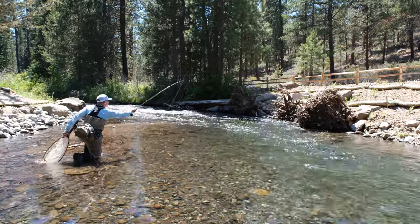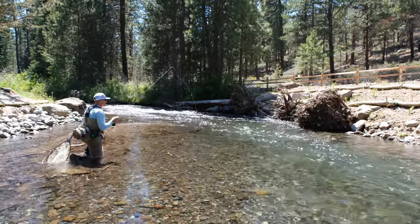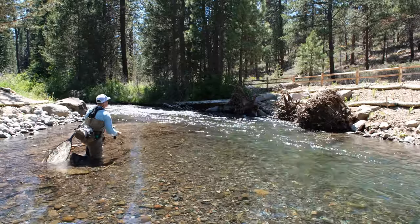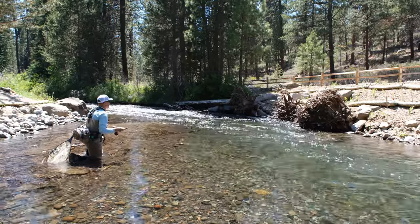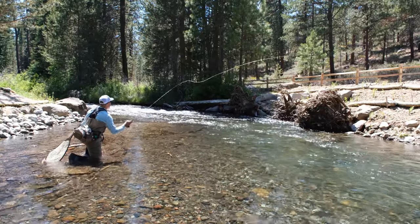First cast, here we go. Nice deep pool. That's gotta bring a fish, come on. Oh, there he was. Man.